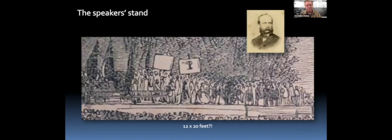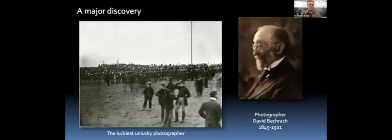row. But as you can see in this artist's rendering, this platform is much larger than 12 by 20 feet. And there are more than 30 people standing on it. So something's amiss. And it could be that the artist was embellishing, but when we get to the photographs, I don't think so. So let's talk about the photographs. And who did them?